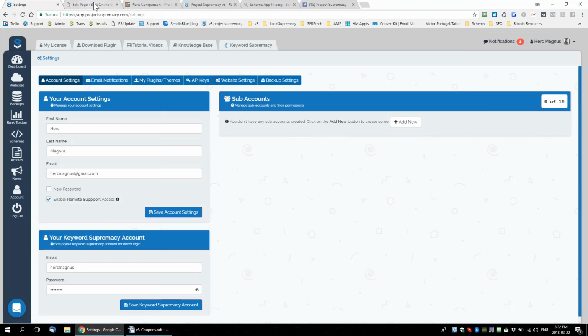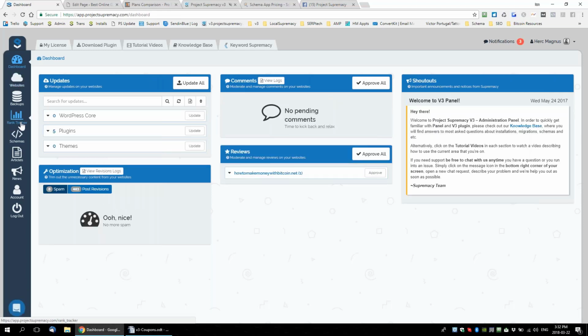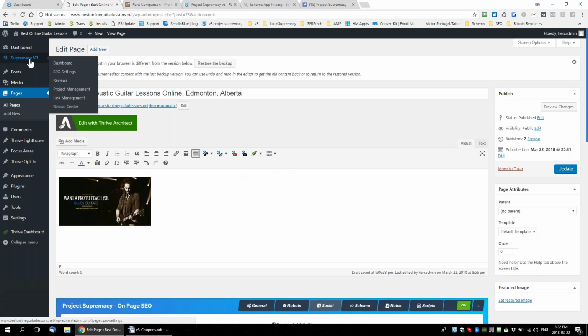Oh yeah, the affiliate link manager. So guys, there really is two sides to Project Supremacy, right? There's the dashboard, which covers the WordPress management side of things and the schema building and the rank tracking and the backups and the articles. But then there's the plugin side, where you install the plugin, which initiates the communication between your site and the management dashboard. But our plugin has a couple features that are pretty cool. One being the project manager, which is so badass, which I already showed you guys.